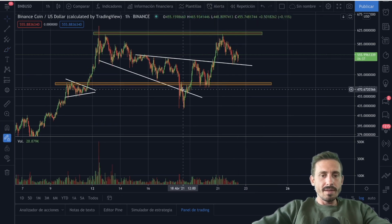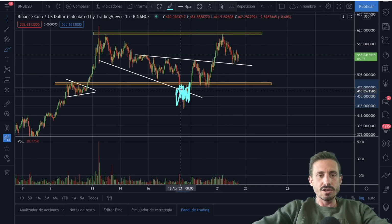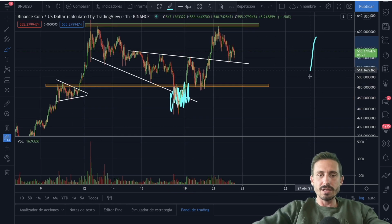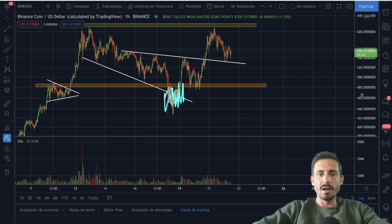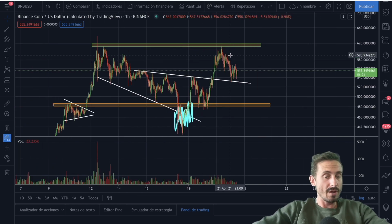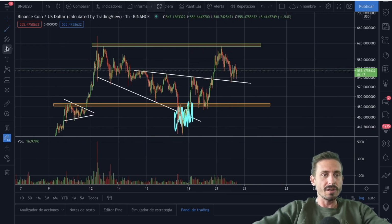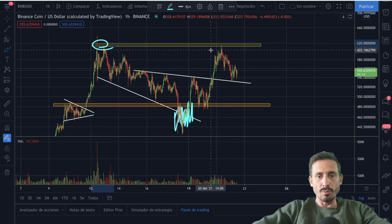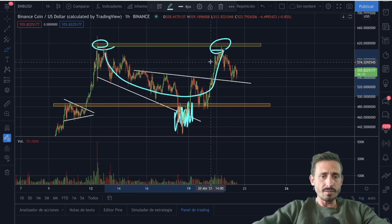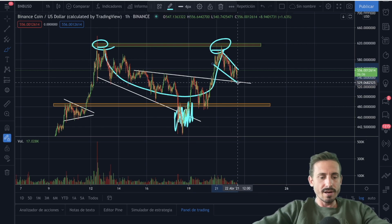Let's just say that all of this is noise. This is a fake out, okay? This is just volatility, just a bunch of noise. Let me explain to you how this could potentially be a cup and handle pattern, even though it looks like we are at the very limit here for the handle, going just about 50% of the cup. We can see this with this resistance point creating a roundish pattern here, the cup, and now creating the handle right over here.